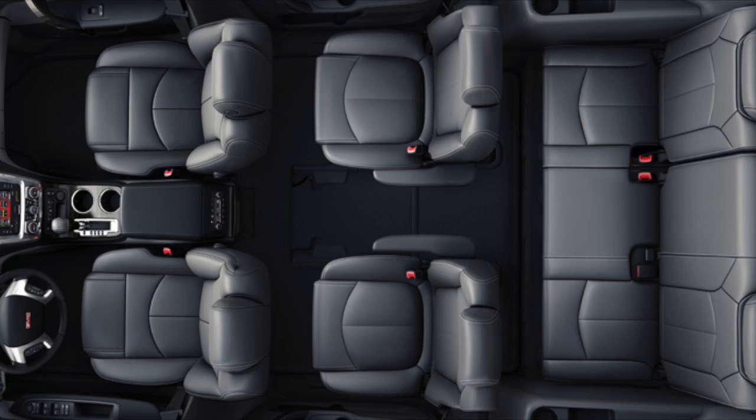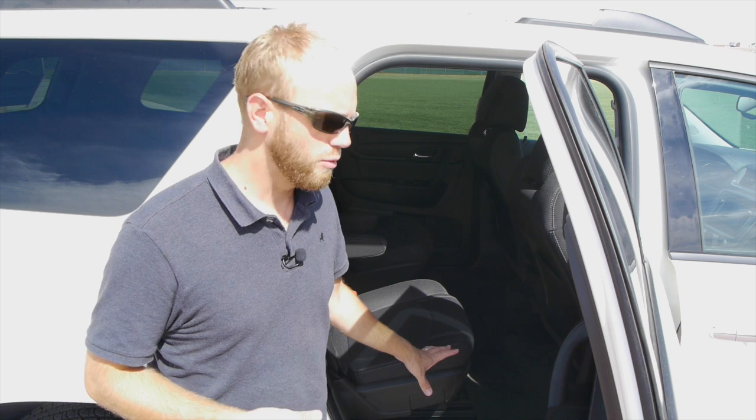However, you still have 7 passenger capacity, so if you need to have a friend or a relative, grandma, grandpa, whoever come along, you have room for them too. So the second row captain's chairs, in my opinion, is a very important feature.